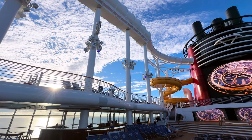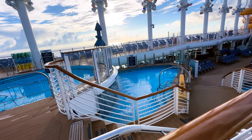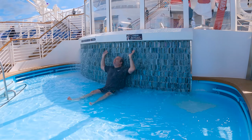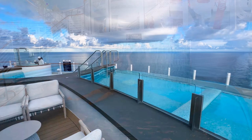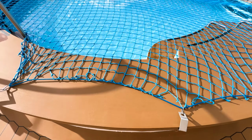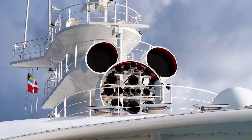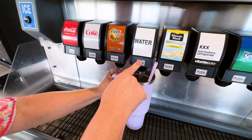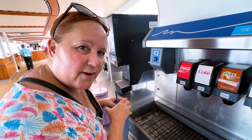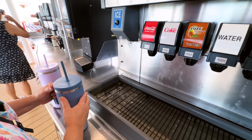After breakfast, we roamed a bit around the ship to see what it has to offer. That, ladies and gentlemen, is why I don't carry water. I just bring my mug and I can have it at any time I want to.